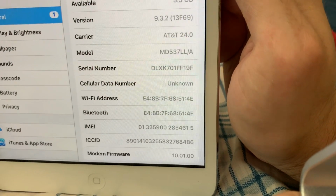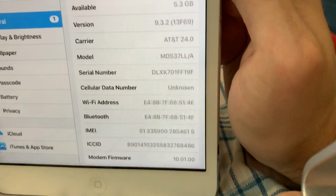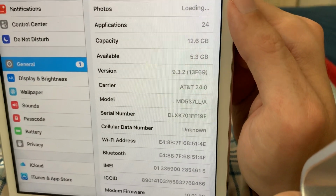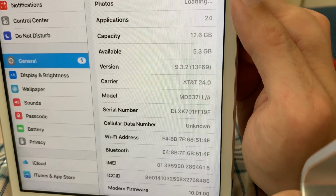But aside from those issues, this is still very usable. At some point, I may actually set up an account and just plop down, you know, $30 just to see how well the cellular data performs.